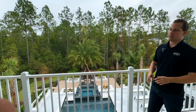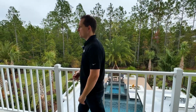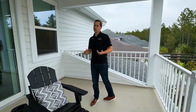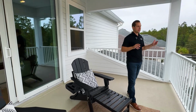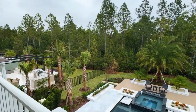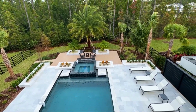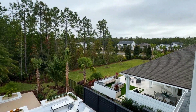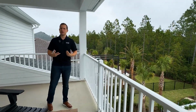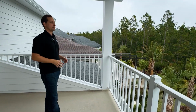So this back balcony, it's a very good size. You have plenty of room for activities, as they say. And ultimately, not only is it a good size, and it's something that you don't find very often, but with this backyard, it gives you a beautiful view of it. So ultimately, you have the preserve, you have the pool, all of that just makes it very serene, very relaxing to be able to hang out at. And this back balcony just gives you a full panoramic view of that as well.